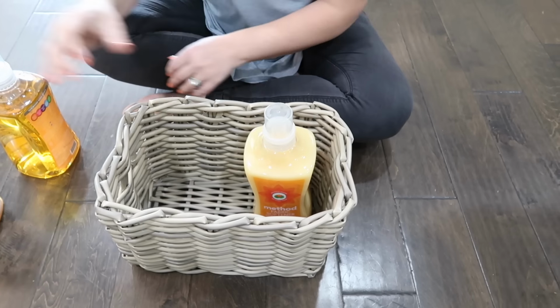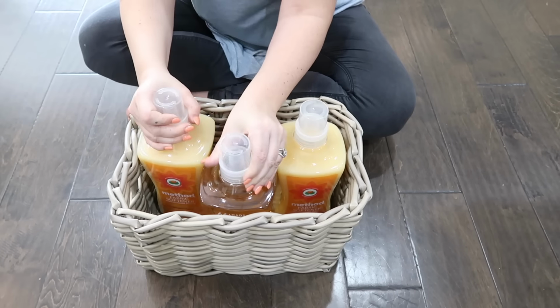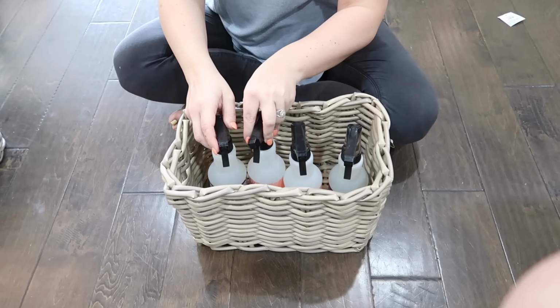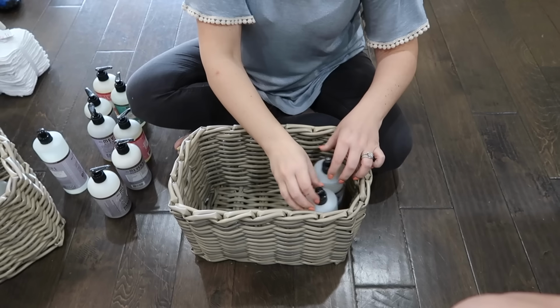I actually found these baskets at our local grocery store, so I will try my hardest to find these online or try and find something similar because I really love how deep these are and they were just a few dollars. Anyway, the only thing I'm putting in these baskets are things that we actually use in the laundry room.